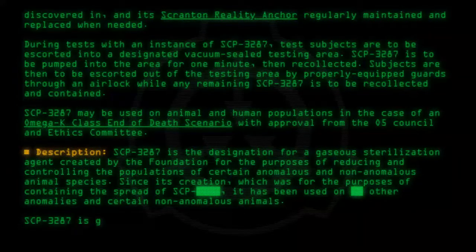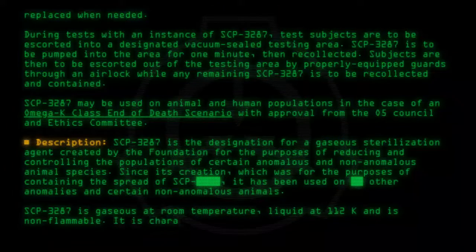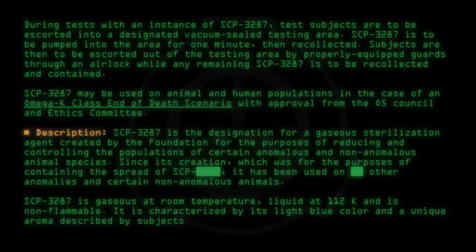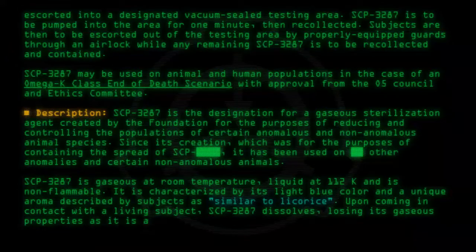SCP-3287 is gaseous at room temperature, liquid at 112K, and is non-flammable. It is characterized by its light blue color and a unique aroma described by subjects as similar to licorice. Upon coming in contact with a living subject, SCP-3287 dissolves, losing its gaseous properties as it is absorbed.